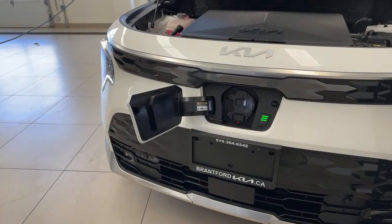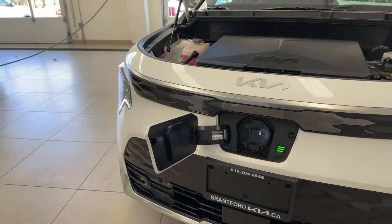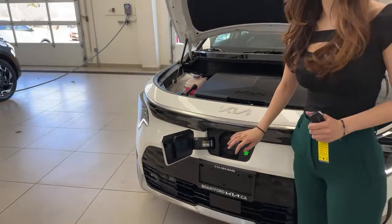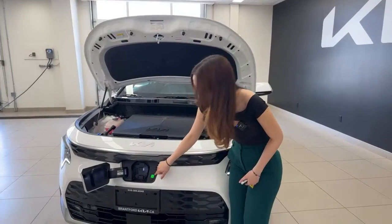A lot of people, especially new EV owners, are worried that when you have your charging cable plugged in, someone can just come and take it out. And no, as long as your vehicle is locked, whatever is plugged into here will also be locked into your vehicle. Another cool feature is this green light bar here.